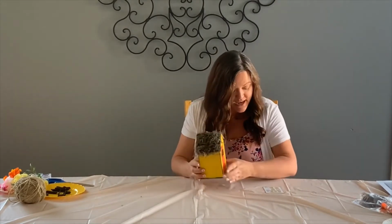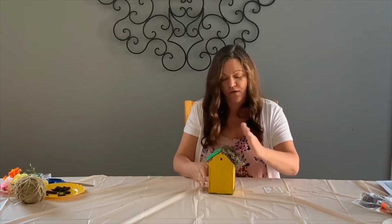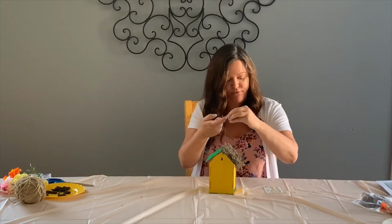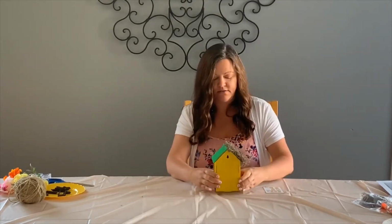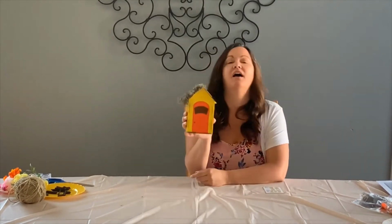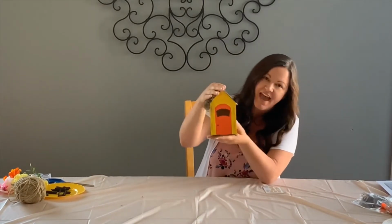So you're going to take your two base pieces and secure one to one side, and then there's a tab for you to put into the other side of the roof. Stick it in and then just push them down. Right. So you should have a house that looks like this, minus this moss. Does it look like that?